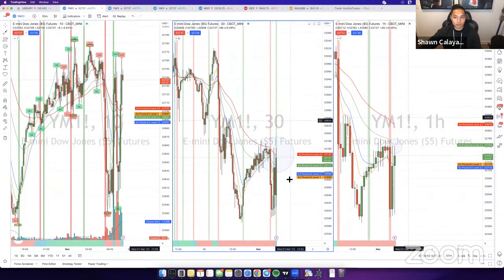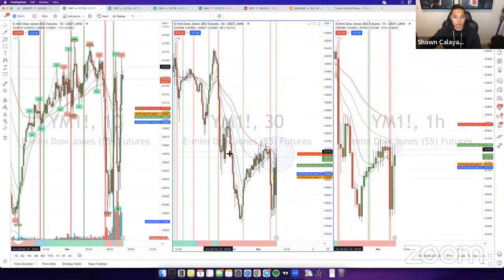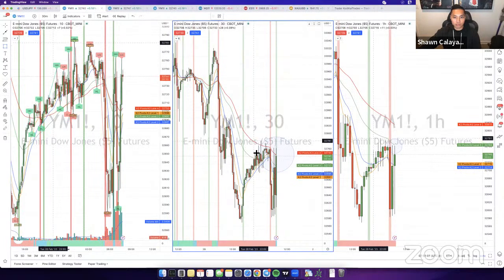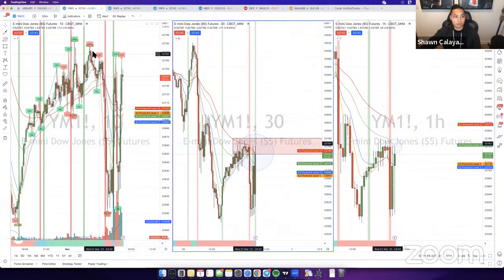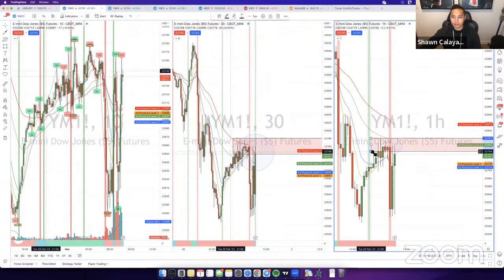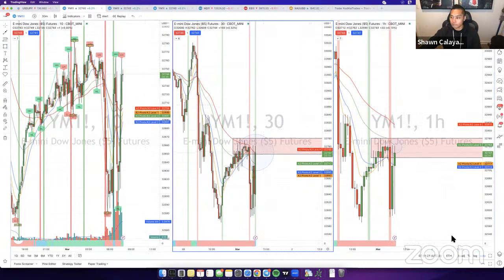Because what I see here on the 30-minute and on the 1 hour is that we're having a resistance being established, right? I don't trade support and resistance, but it's pretty clear here that resistance is getting established, right? 30-minute right there. And the 1 hour right there. So it's kind of what I'd look out for.